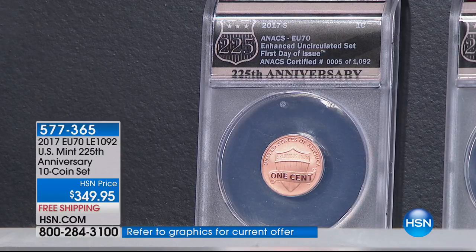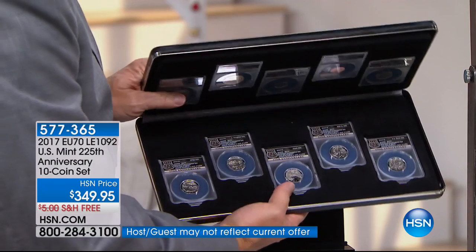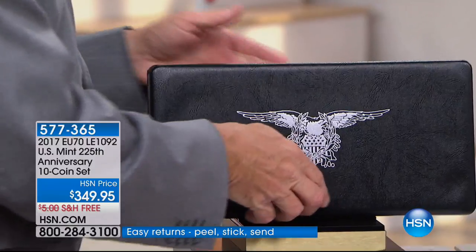But now let's take a look at it on a coin-by-coin basis. By the way, you get it in this absolutely cool, spiffy box. So it's absolutely rare. It's the first time. Look, you get all 10 coins. They're all certified. They're all perfect. And they all come in this custom box just like this. I love it. Now I want to talk about the coin-by-coin.